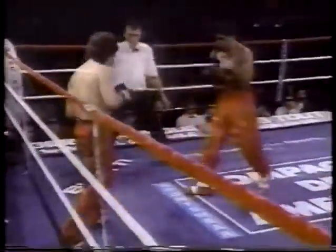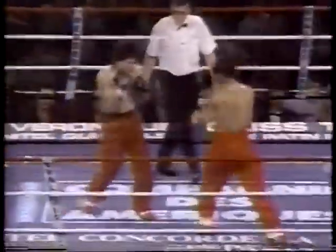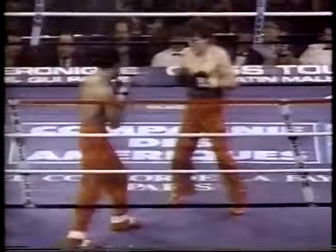Where I come from, they call those rabbit punches. That's right. Yeah, Troy's still boring in there. He's picking up the pace a little bit. I think he feels as though he's behind on the cards. That's right. He wants to try and see if he can get a knockout here. Troy's been successful, of course, with knockouts, but again, at the lighter weight.